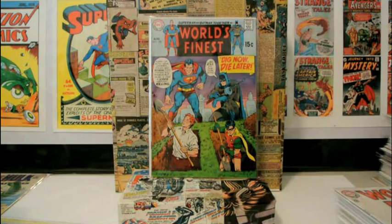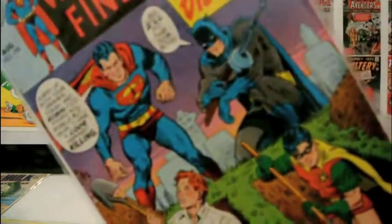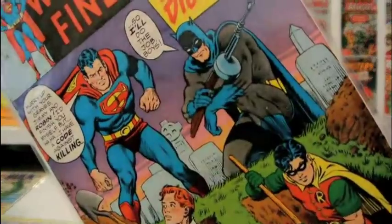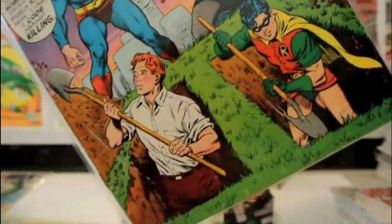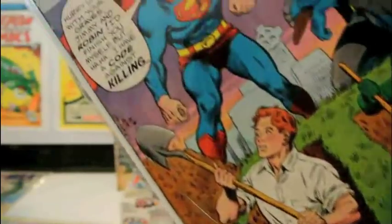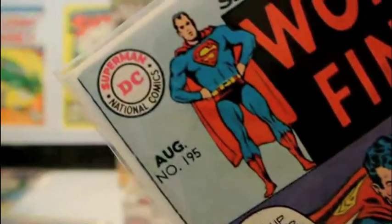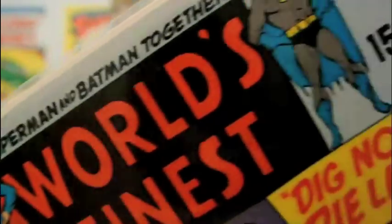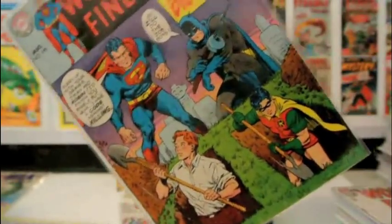Next up, I've got World's Finest. This is issue 195. It's August 1970, and it's another Curt Swan cover. But I thought it was interesting because you had Batman with that Thompson submachine gun, and you've got Jimmy Olsen and Robin digging their own graves for whatever reason. Superman's just taunting them, you know, hurry up. That was a cool looking book. I had to get that one.